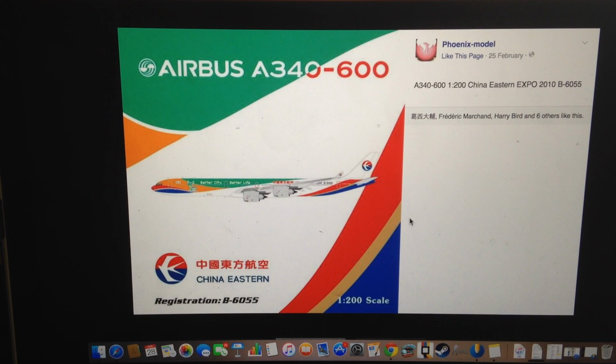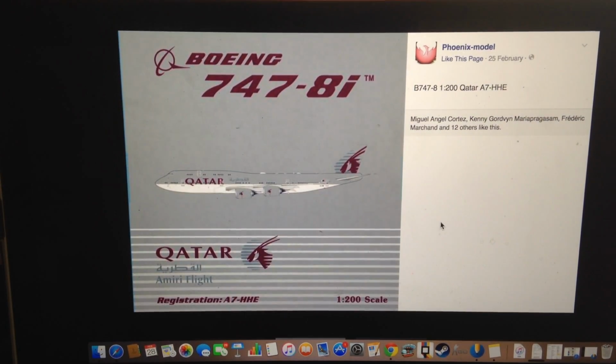Up next we have the China Eastern A340-600 with the Expo 2010 livery. This one's in 1/200 however, so I believe either Phoenix Models or Gemini Jets has released this aircraft in 1/400 previously. So I think this is one of the first that we've seen it in 1/200 scale. It's from a main model manufacturer. So very interesting. Certainly a fan of this aircraft, I'd say. Very attractive livery.